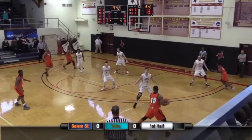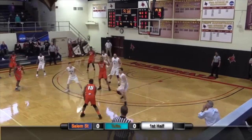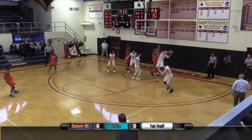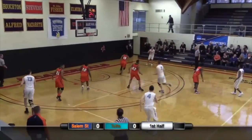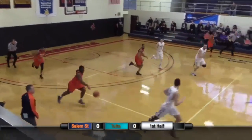and this is a first-round matchup, first of 2 games tonight here at St. John Fisher. Drive by the Vikings, up and no good. Santos off the glass with a miss. Tufts coming the other way. Cross-court pass for Engvall. Shot is up and no good.